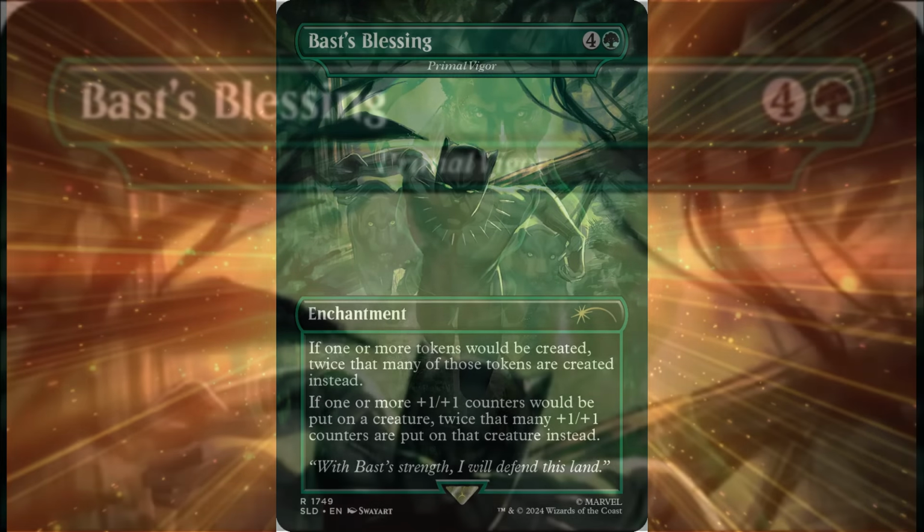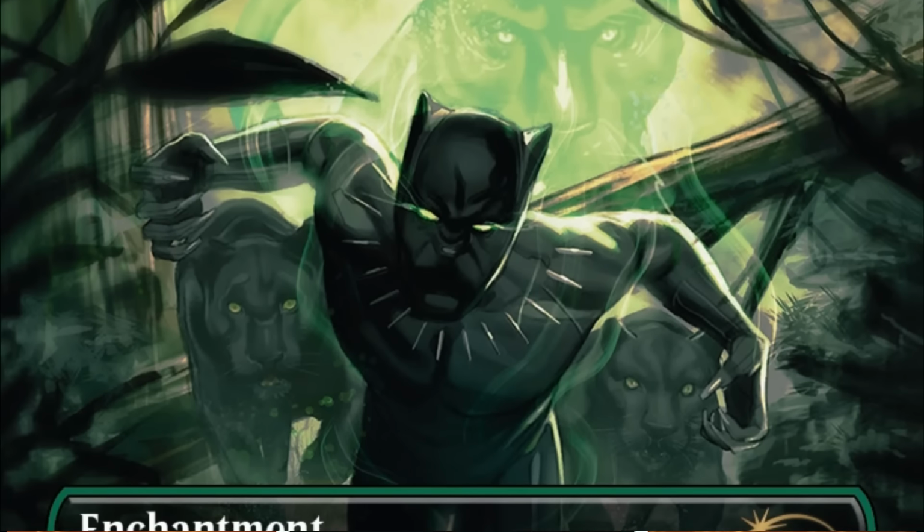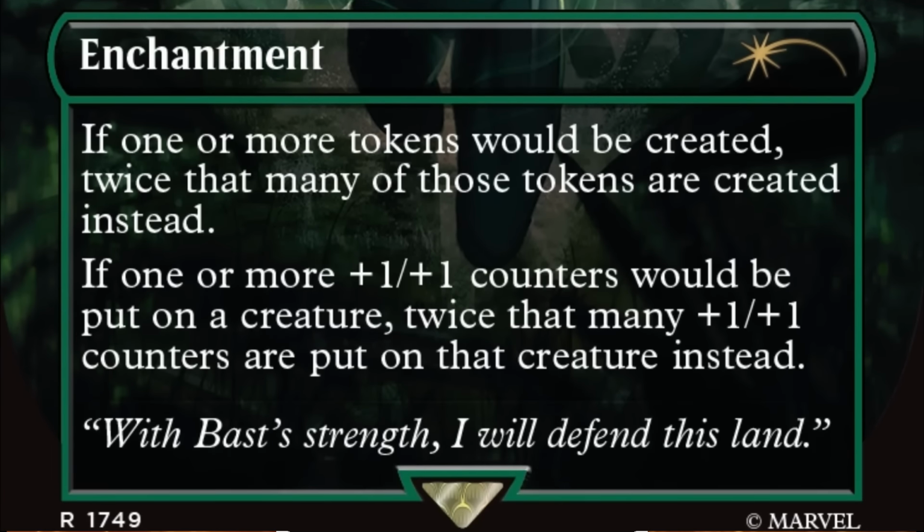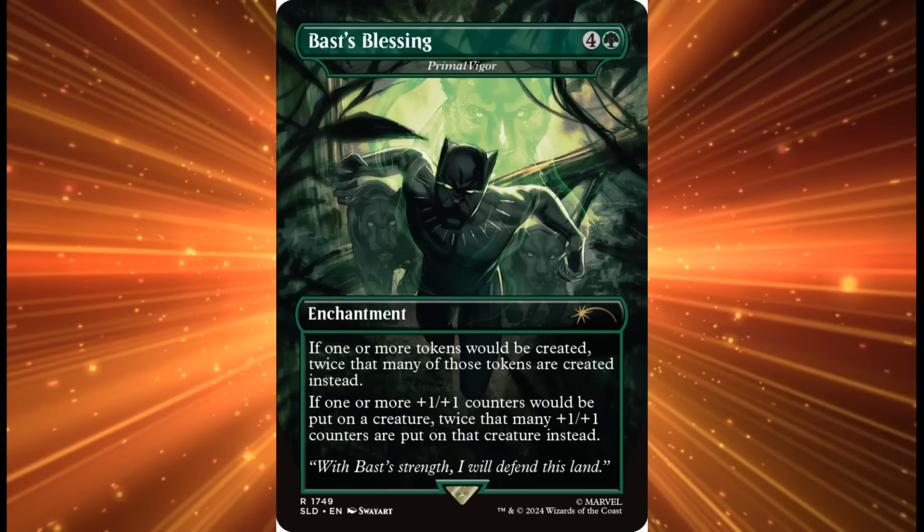Now, the 5 casting cost Primal Vigor is pretty good, guys. This enchantment's going to say, if 1 or more tokens would be created, create twice that many tokens instead. If 1 or more +1/+1 counters would be put on a creature, twice that many counters are put on instead. This card, see how they're starting to add up? I think they put a lot of these together nicely. Maybe not the most expensive, but they do work.